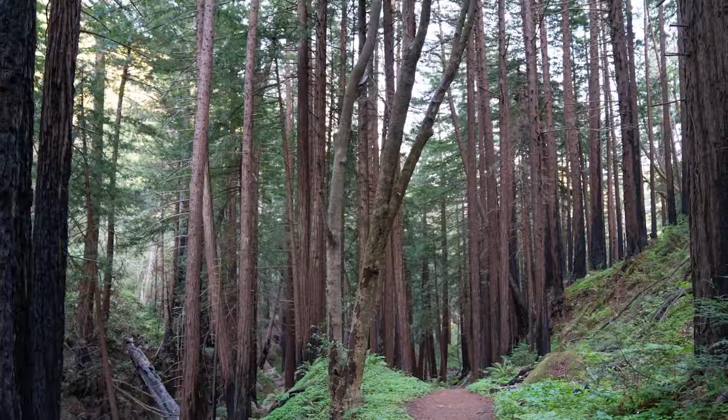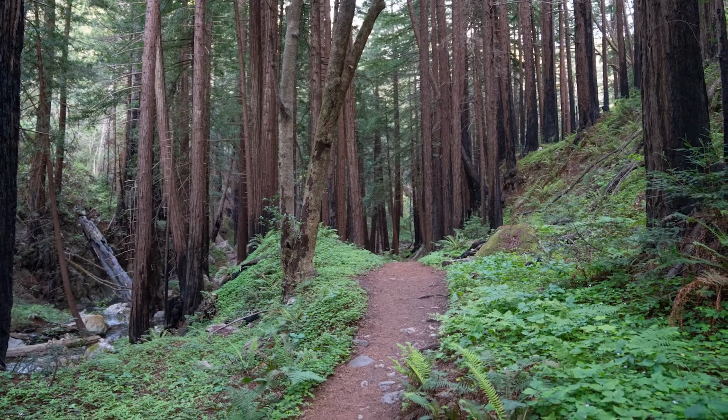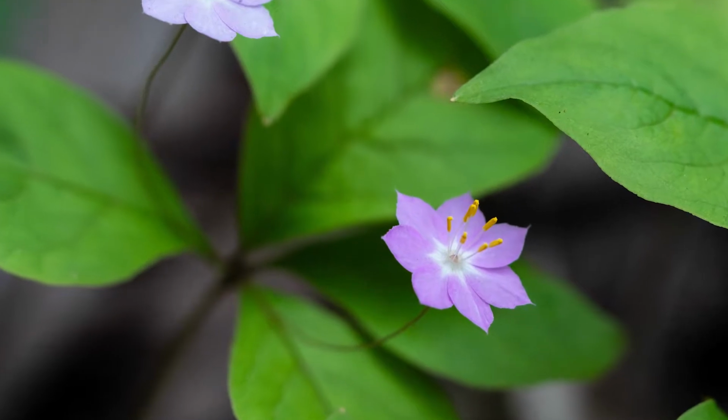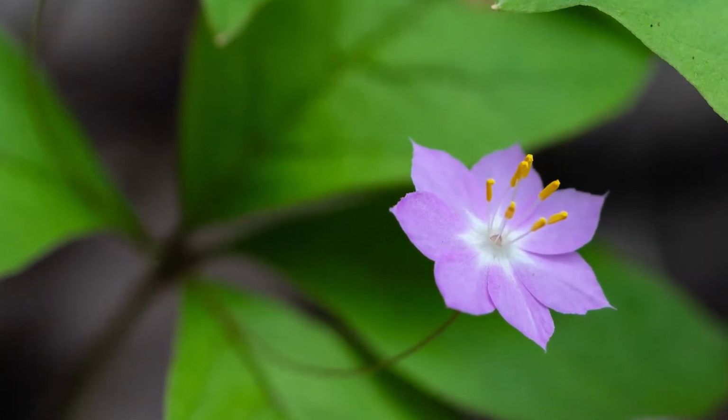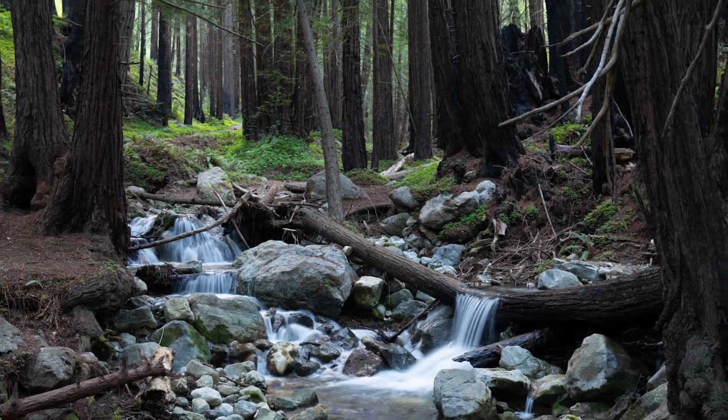So I think, in a way, it's kind of sad to think about this coast no longer being a place where coast redwoods could grow. But who knows? They are pretty resilient, and they have a lot of tricks up their sleeves, so maybe they will be able to persist for a lot longer than we think.